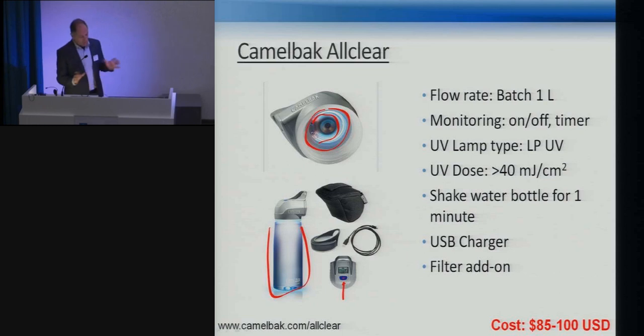So that's kind of what I found when I looked for what is out there in the UV world. And I think it's interesting to look on the internet and see what you could find. There's a lot of systems out there. I mean, there's literally hundreds of different suppliers and hundreds of different systems that are possible. Some of the things I noticed as I was looking through them is, what kind of monitoring do they use? What kind of flow rates can you treat?